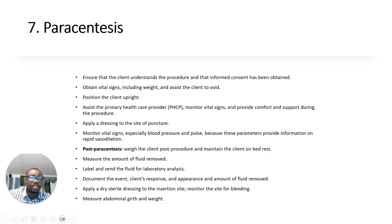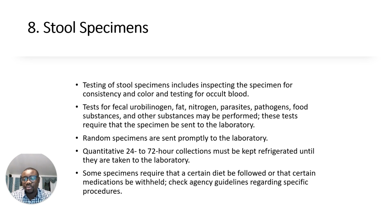For paracentesis, you want to ensure that the patient understands the procedure and that informed consent is obtained and signed. Check the vital signs, check the patient's weight, and keep them upright. You want to apply a dressing at the puncture site. For paracentesis, you have to go into the book or onto our slide and read them in depth, because there are important things about the care after the procedure. You want to prevent and check for bleeding, put a pressure dressing on the site, and check the abdominal girth, the abdomen, and the weight of the patient. Check all those things; they are important for the procedure.